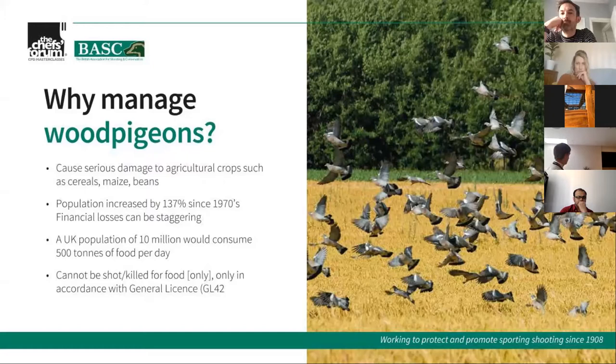They cannot be shot for food, and I want to get that out there right now. That is a big misconception. They are only to be controlled in accordance with the general license, which is a bit of legislation which controls how species are taken. You can absolutely eat them as a byproduct, as a food product of that management, but they cannot be shot for food. So it's not a one for the pot mentality as it used to be, going out with a shotgun, popping a pigeon and having it for lunch.